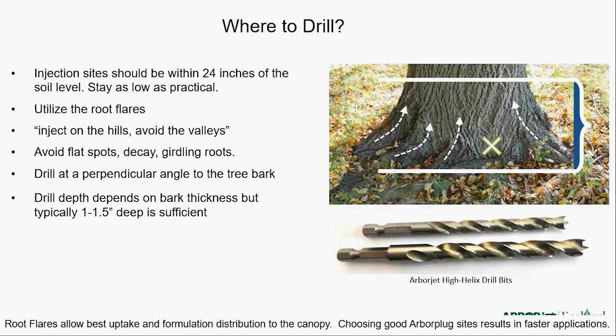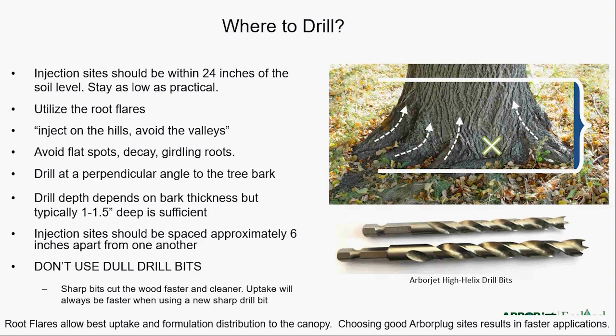Typically your drill depth is an inch to an inch and a half. It depends on the thickness of the bark, though, and we'll talk about that in a second. The other point of emphasis I want to make is using sharp drill bits. We recently redesigned our bits to be a higher helix, meaning they have more twist to them. That means it cuts the wood faster, and it pulls the chips out better.